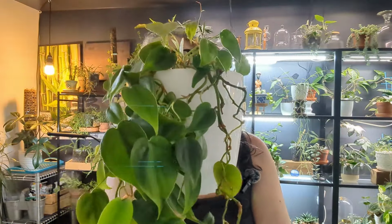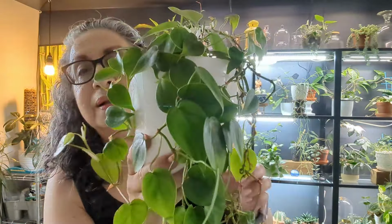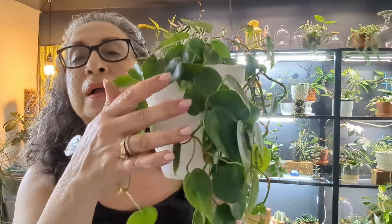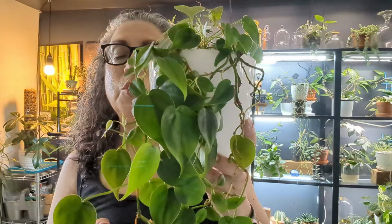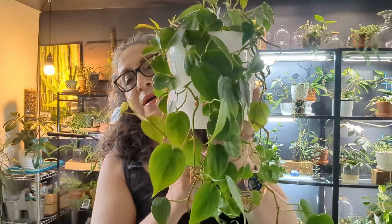But I love it. Just how it cascades. Now I find it easygoing. As long as it doesn't have pests, it's a very easygoing trailing plant. So my Philodendron Heartleaf.